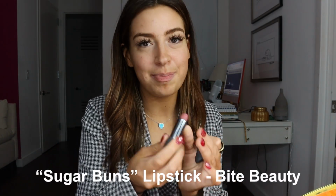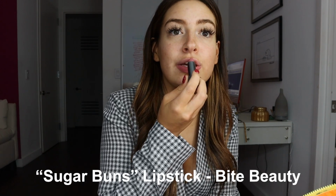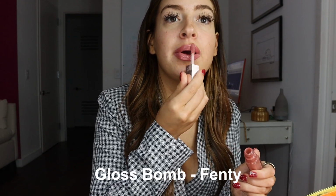I think other people don't do this, but I always like to put on my lipstick first when I'm getting ready. For some reason I can't find this one right now, but I very often use a shade called Wedding Bells by Charlotte Tilbury. However, another shade I really like, I did not know it was called this, is Sugar Buns by the brand Bite. I usually just do a little lipstick and then I love a good glossy gloss. This is Fenty Beauty.